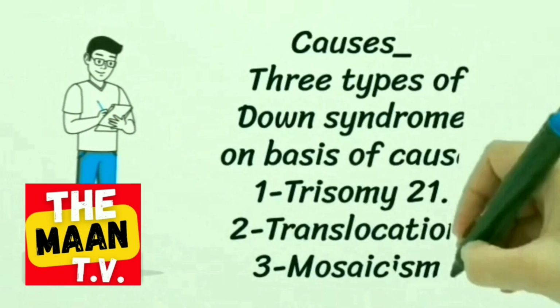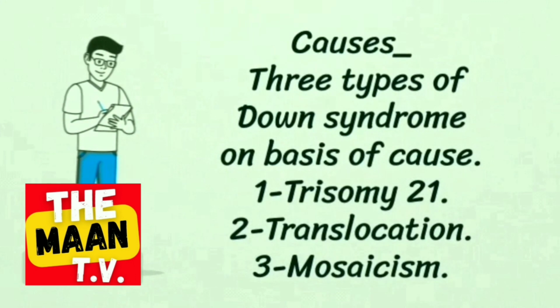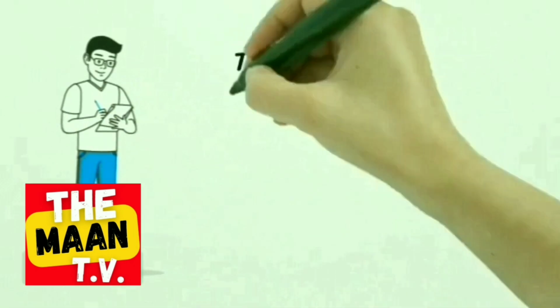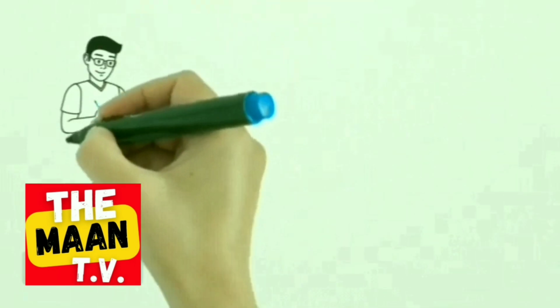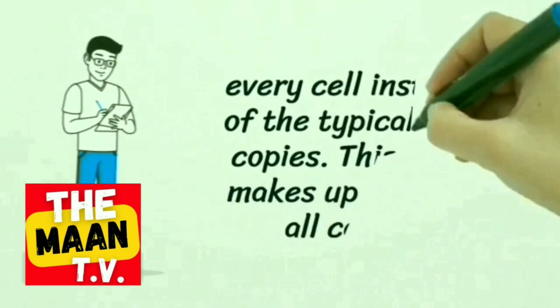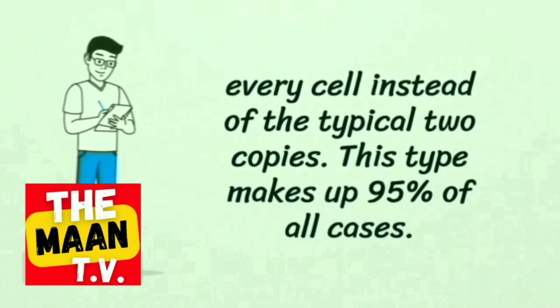Causes: there are 3 types of Down syndrome with different causes, including trisomy 21, translocation, and mosaicism. Trisomy 21. The term trisomy means having an extra copy of a chromosome. Trisomy 21 occurs when a developing fetus has 3 copies of chromosome 21 in every cell instead of the typical 2 copies. This type makes up 95% of all cases of Down syndrome.